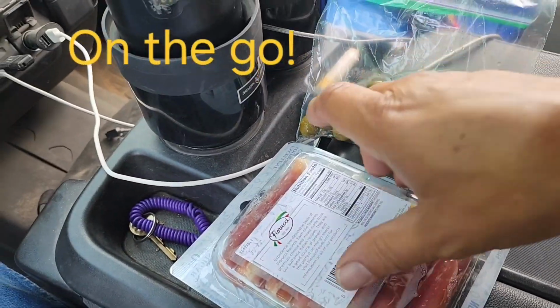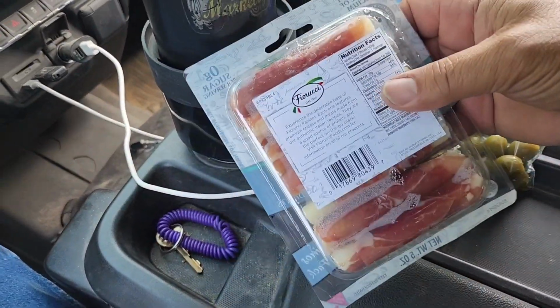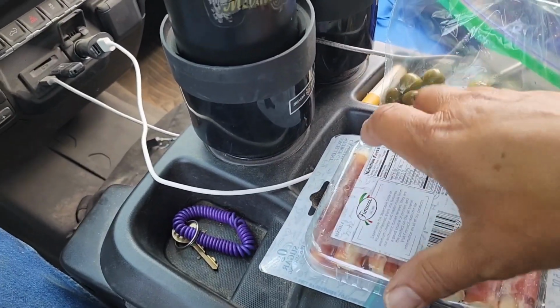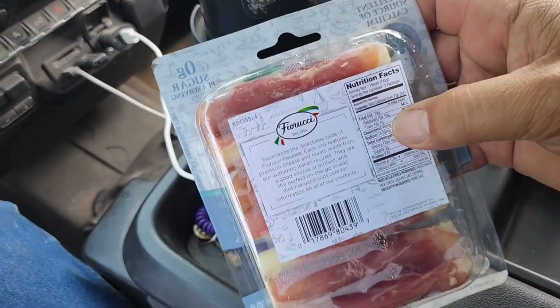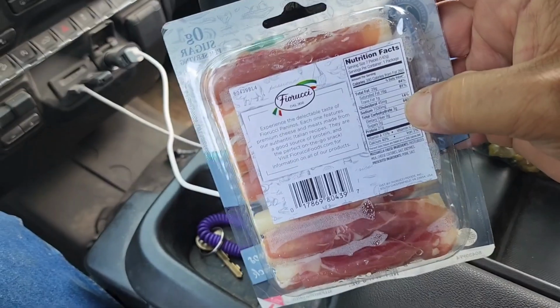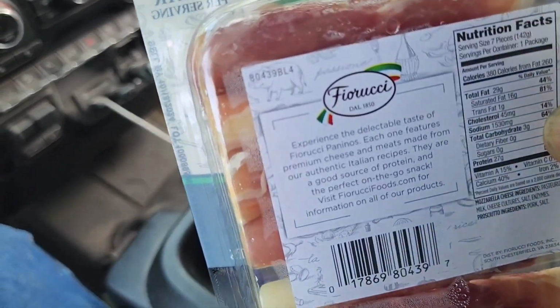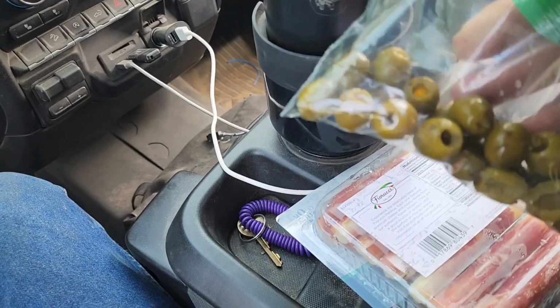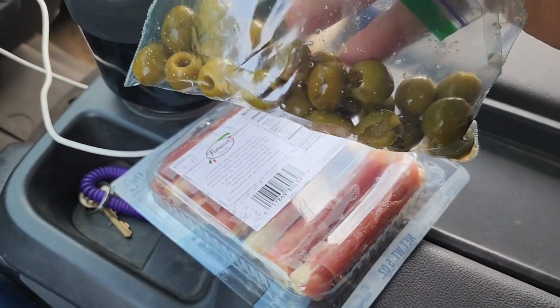We're out auctioning today, so got to eat lunch on the go. They never have anything at these places that fit my diet, so got some of these prosciutto wrapped cheese things. They're only, let's see, 380 calories for the whole package. And then I brought some olives for my MUFA.